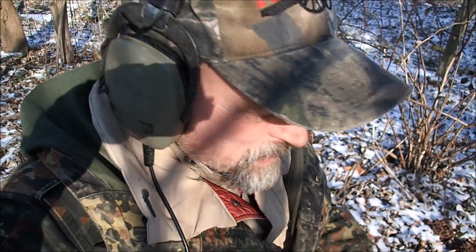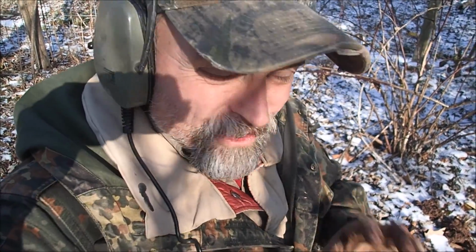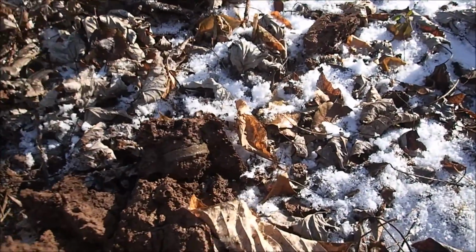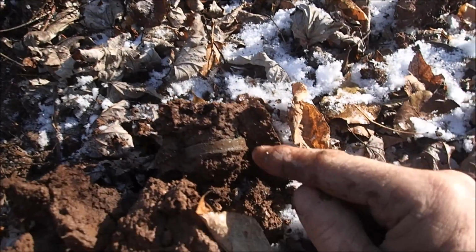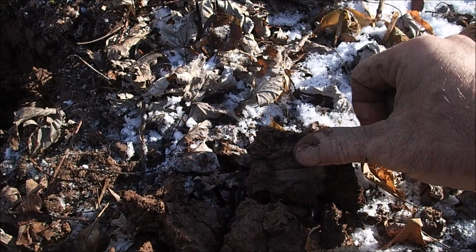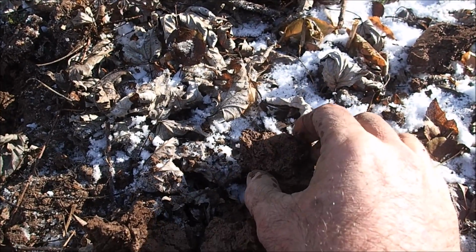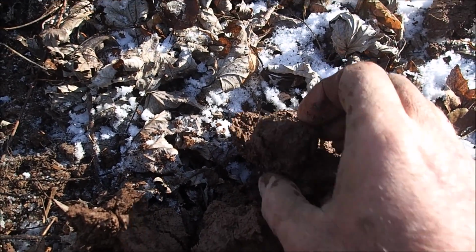I got another signal here. I dug it up. I can see some green, so I think it's brass. It looks like a lid to something, but I have not really investigated it too close yet. What do you think that is? Looks pretty fragile, like it's breaking apart. I wonder if that's a percussion cap box. Is it?